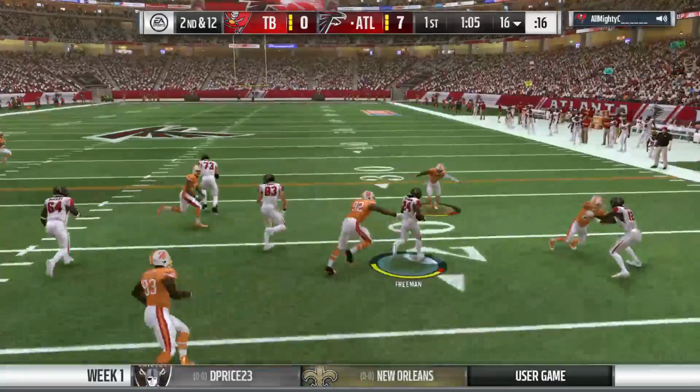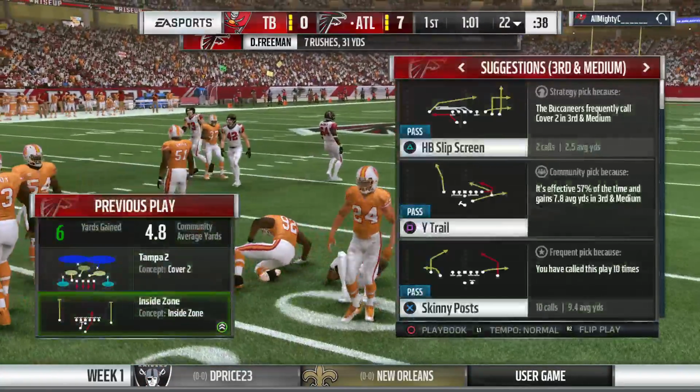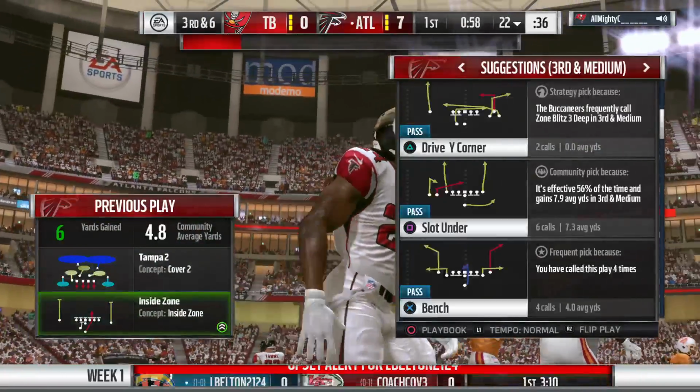On second down, Freeman. And he goes across the 20 to the 22. So they get half of what they needed. It'll be 3rd and 6 upcoming.